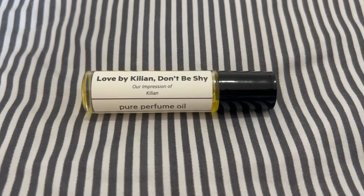All right, guys, the last thing that is in my bag, I have this oil from Oil Perfumery. This is basically for when I'm out and about. I have several of these, so it depends on what fragrance I'm wearing. I tend to put this in my bag. This one is Love Don't Be Shy by Kilian. It's just a roller ball, you just apply it and you're good to go. When you need a little re-up, these are perfect. Oh, it smells so good.